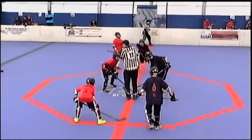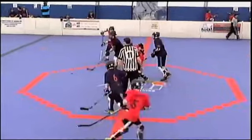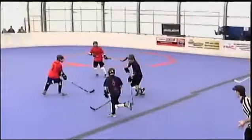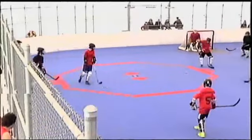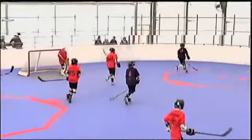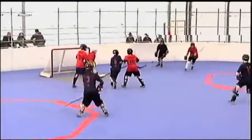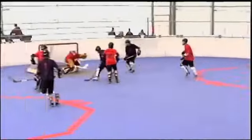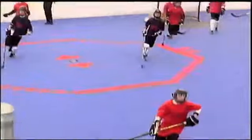Not sure what the discussion is with the official and the coach, but he's giving him an explanation. And they seem to be agreeing. That rarely happens. A lot of times coaches do appreciate that explanation. If the referee gives it to them, that tends to diffuse the situation.